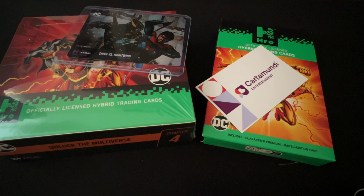Hybrid trading cards, Chapter 4. Tells you all the rarities there, so epic, one in every two packs. A legendary card you'll find in one in every six packs. A mythic card, one in every 195 packs. And a HRO card, one in 7,669 packs. Wow, if you got one of them, they would sell for a pretty penny online. I promise you that. I'd love one. Seven cards in every booster pack.